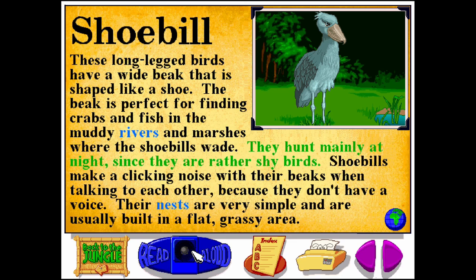They hunt mainly at night, since they are rather shy birds. Shoebills make a clicking noise with their beaks when talking to each other because they don't have a voice. Their nests are very simple and are usually built in a flat grassy area.